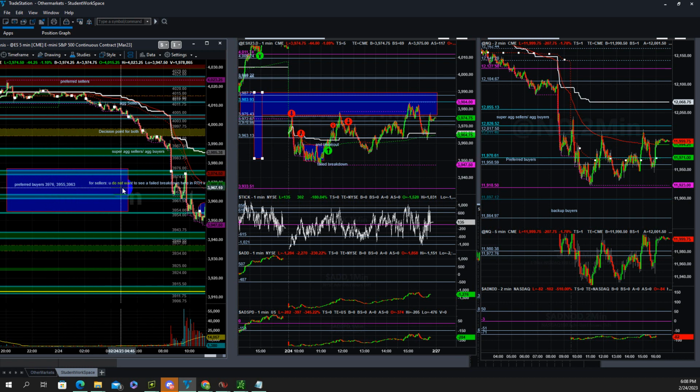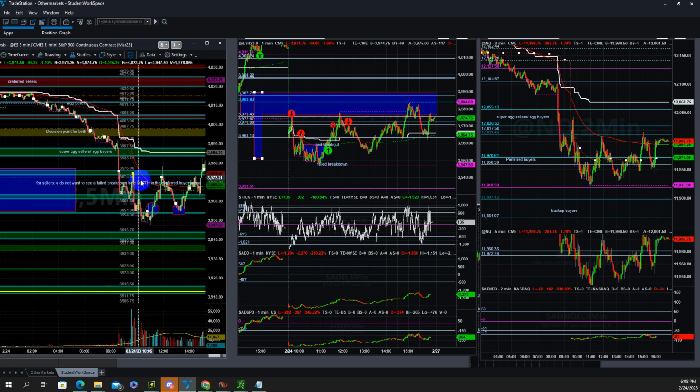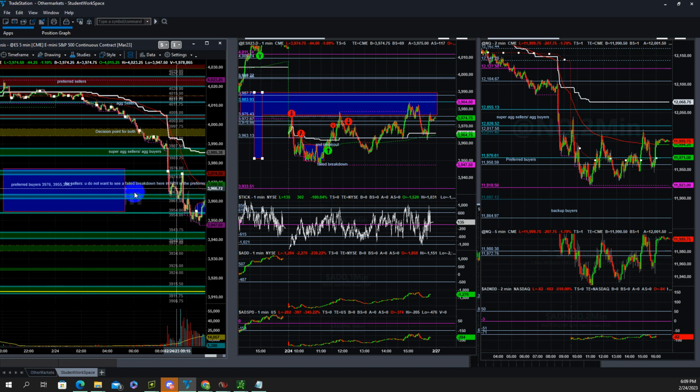For sellers, you do not want to see a failed breakdown here in RTH in the preferred buyers area. The preferred buyers areas are three: 55, 76, 63. You do not want to see a failed breakdown there. So now watch.